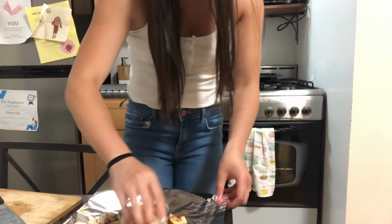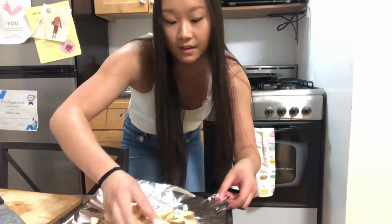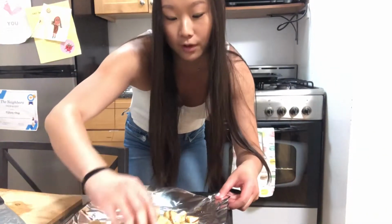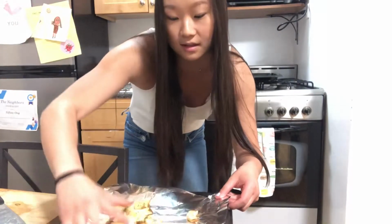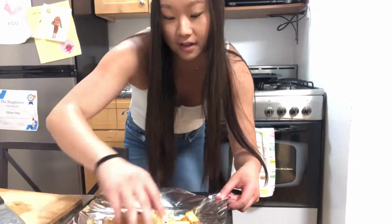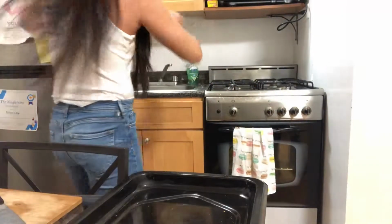Give this a good toss, because for potatoes cooking in the oven, the more coated your potatoes are with the oil, the less they will stick to the pan, so it'll be easier to toss, and it gets crispier faster. So basically with the potatoes, once you get them in the oven, all you need to do is toss them midway through the cooking process, and then you'll be done with the potatoes.